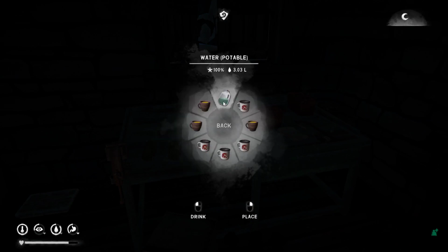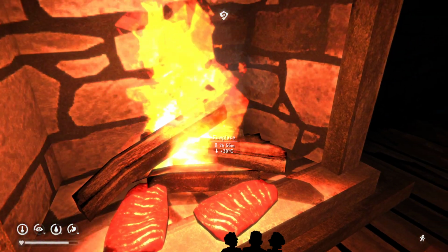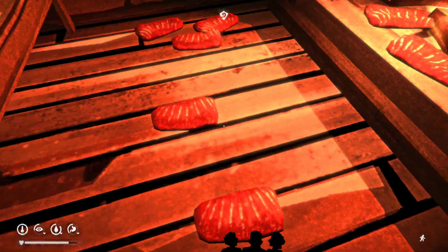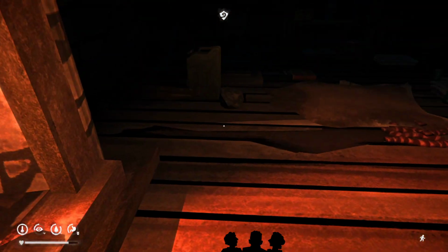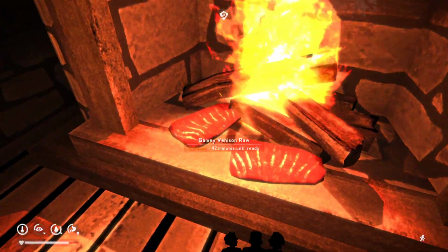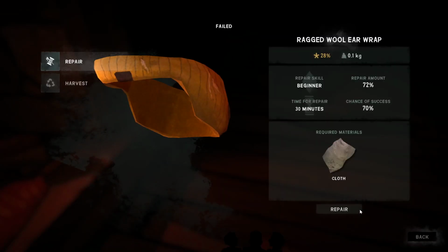How are we doing on water? Not bad, but let's put one here. I'll make some water while we've got this fire going. We'll have to. So how much time we got? 40 minutes. Oh, we don't have any cloth. Let's see if we can find some cloth here. Take it all. Let's see if we can repair these. 30 minutes, that's good. Try to do some repairs, do some cooking.